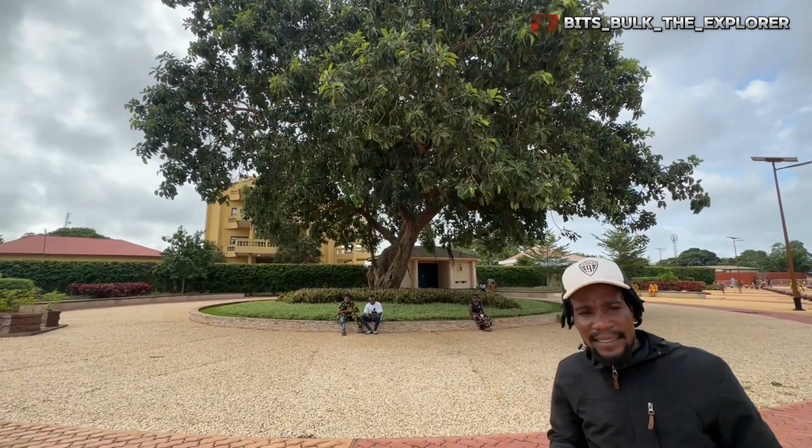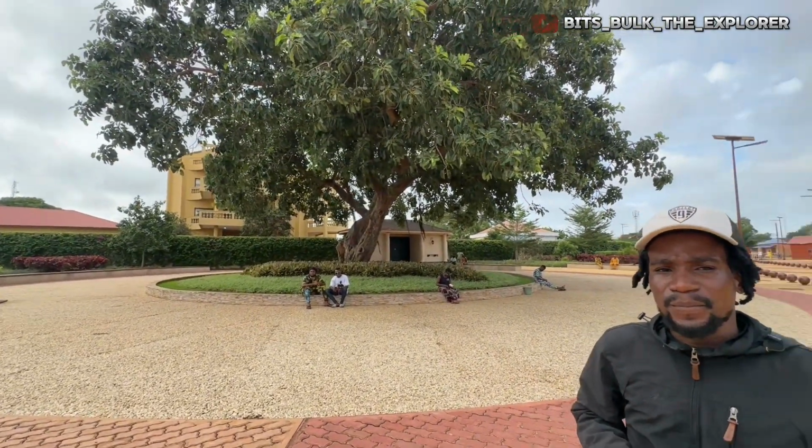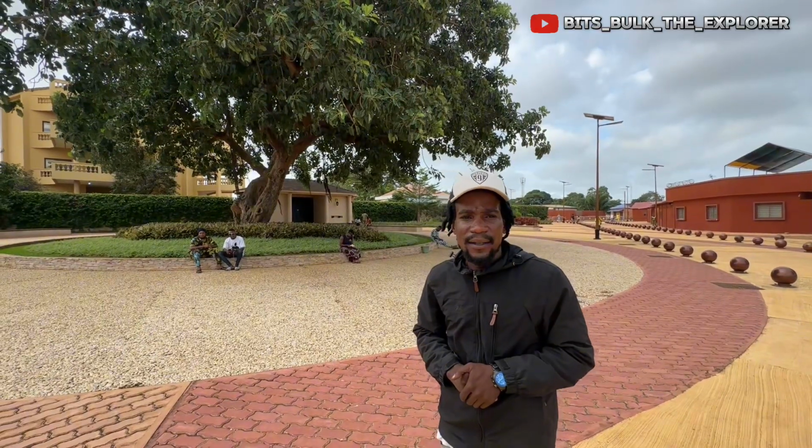Okay, the tree of change. Okay. What do you want to call it in French? L'arbre des enchères.